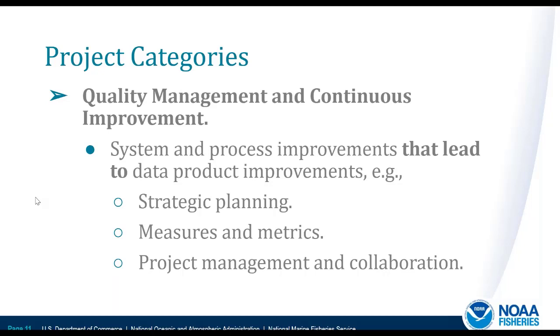For this project category, I also want to highlight we have another professional specialty group that's the Quality Management and Continuous Improvement PSG. And they have put together a website on the NOAA website that you can find just by Googling NOAA Quality Management, maybe add FIS in there, but it's pretty easy to find. And it has a list of tools that you can use to implement quality management and continuous improvement. So things like ocean strategic plans and value stream mapping and data flow diagrams.